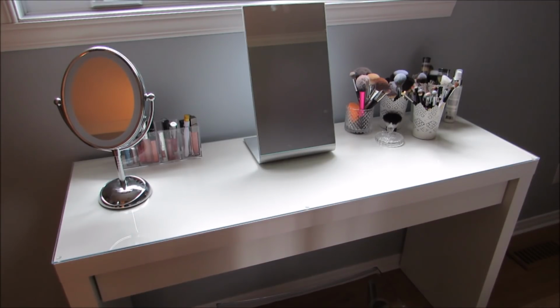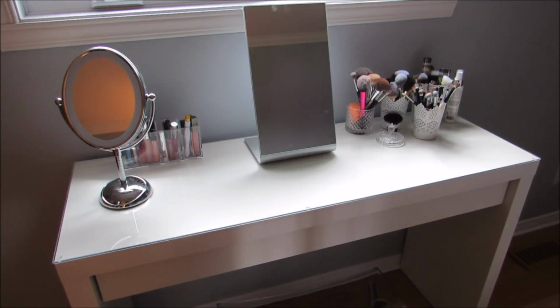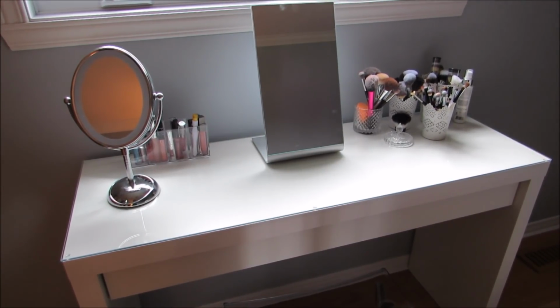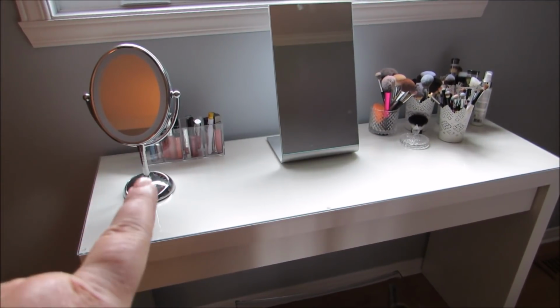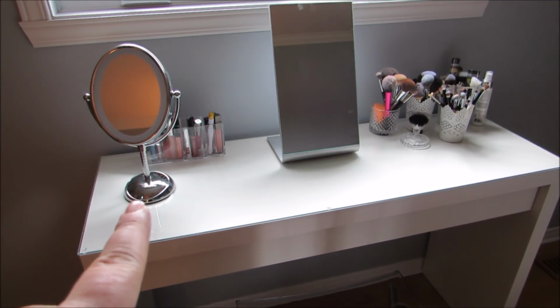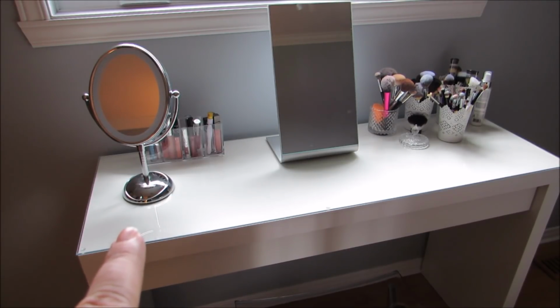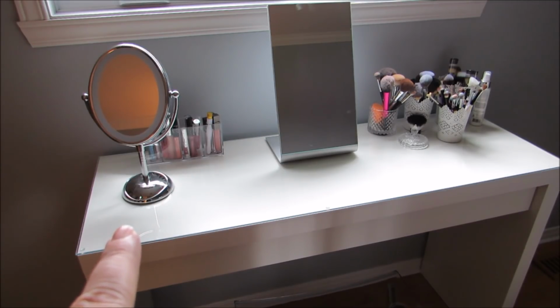Today I'm giving you a glimpse of my complete makeup collection. Before I put these mirrors out of the way, I just wanted to show you what my vanity normally looks like after I have cleaned it up after using it. The mirror that I'm pointing at right now I got on Amazon, and it's actually a travel mirror, but I find it a bit too big for traveling. So I'm still on the hunt for the perfect travel size mirror.